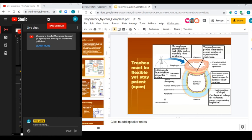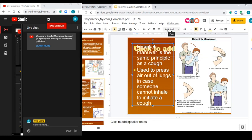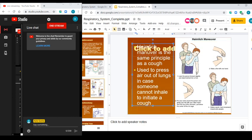Okay. Now, the Heimlich maneuver. What in the world? Let me get rid of this thing. The Heimlich maneuver. Anyway, the Heimlich maneuver. How do I get rid of this? Oh, wait, I thought I had it.